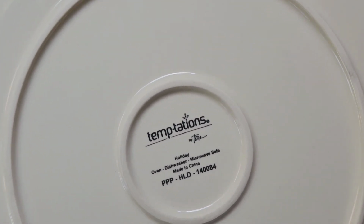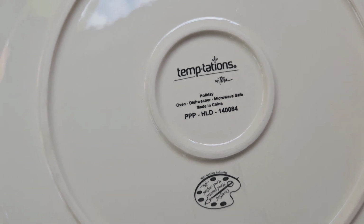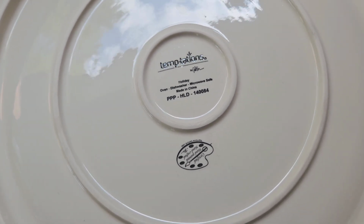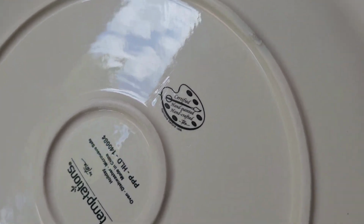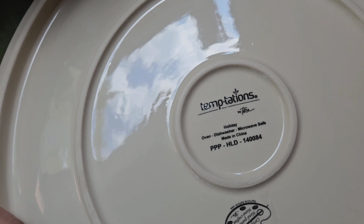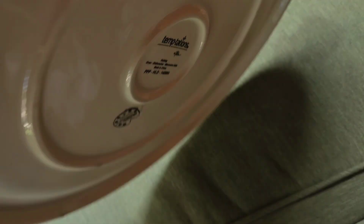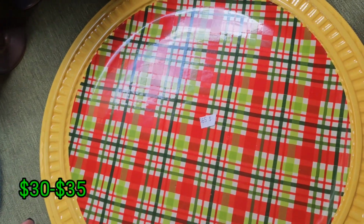It's Temptations brand. It does say made in China. I'm not so sure that it's not already vintage because on this part it does say hand painted, which is amazing. I would expect to get somewhere between $30 and $35 for this platter.